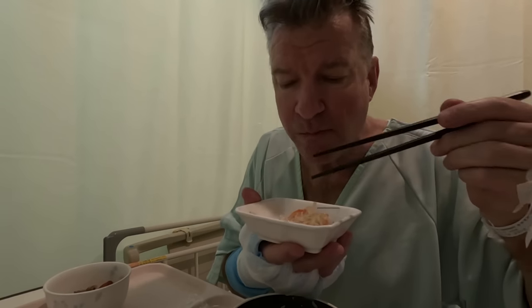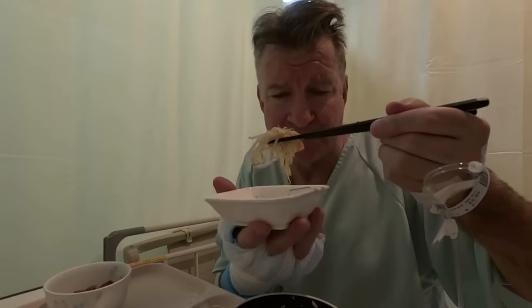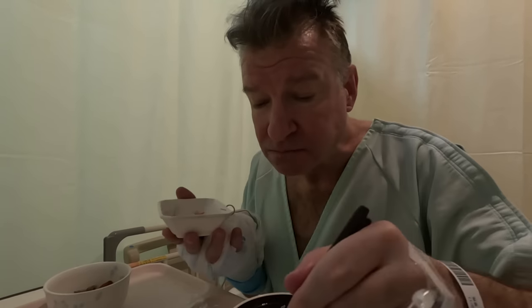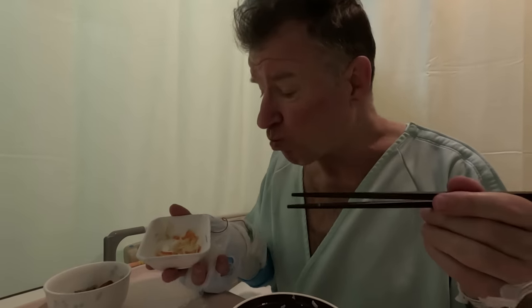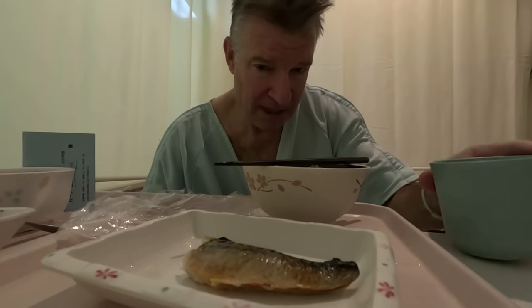Forgot to show you the salad. Yeah, got some bean sprouts and some carrots. Oh, this is gourmet. It's in a sesame oil. Go to some of this stuff.